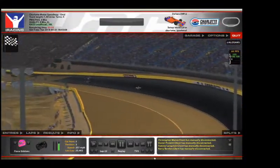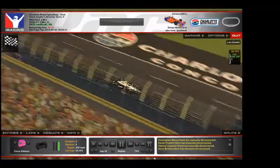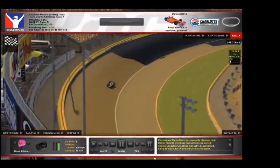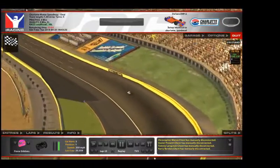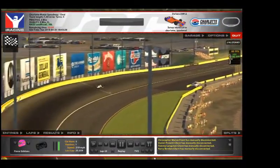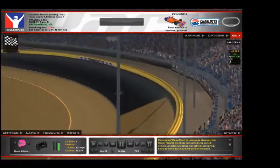He's going down the inside and he's gone up, and that is the leader down to the infield. We are in the lead as we start the 23rd lap of the race. Now it's just a case of making sure we make no mistakes, be wary of the lap traffic.